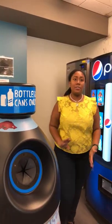Recycling is a big thing for this building. They're really into sustainable practices. So there's going to be a lot of recycling in this building. We'll show you when we get up to the floors, but you won't have an excuse to not recycle because it's everywhere.